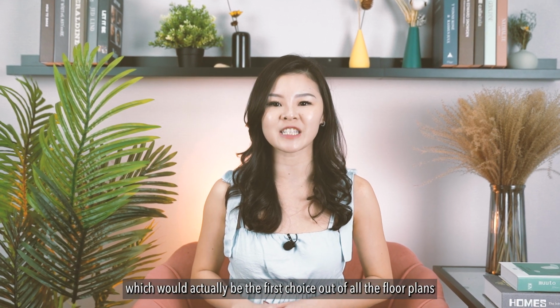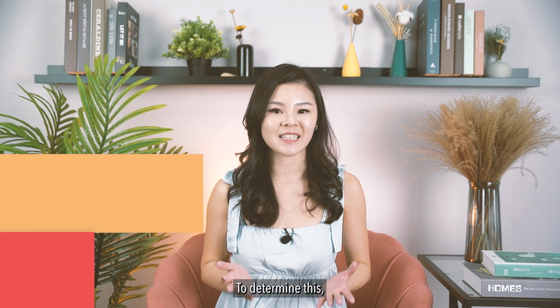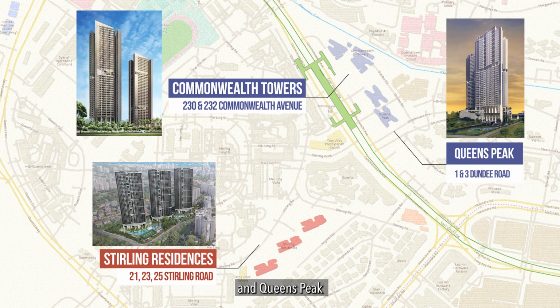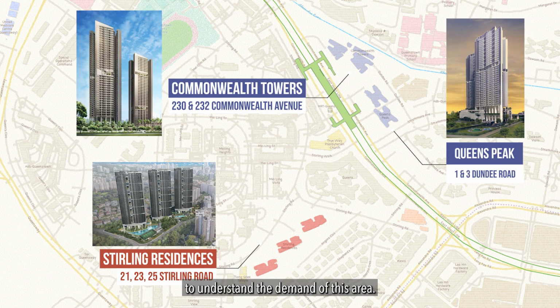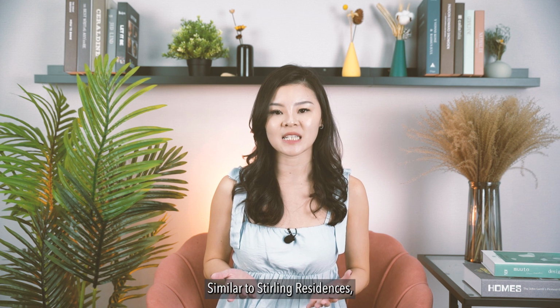The next question is, which would actually be the first choice out of all the floor plans we have seen earlier? To determine this, let's first look into the surrounding developments, and that is Commonwealth Towers and Queen's Peak, to understand the demand of this area. Commonwealth Towers was the first to TOP in this cluster back in 2017. Similar to Stirling Residences, their 3 bedrooms come in two types.